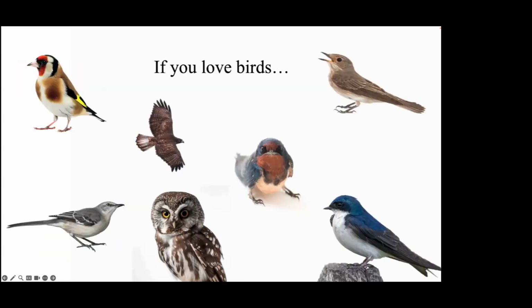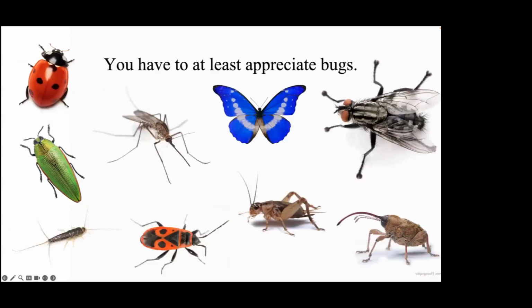And so the big take-home message is if you love birds, you gotta at least appreciate the bugs. I know that the creepy crawlies are usually our least favorite, but they are most important. And when you see a lot of mosquitoes out, just know that your tree swallow friends and other aerial insectivores are very, very happy.